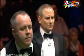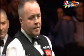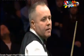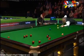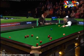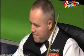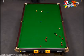Oh, he's overcut that red. Would you believe it? John Higgins, by 5, quite a margin. Has he covered it, though? That's the big question. Well, Selby just relieved to be back out of his chair. I don't think he could believe it at first. It took him a while to rise from his seat. Higgins can't believe it either. I think he has got it covered there, Phil.